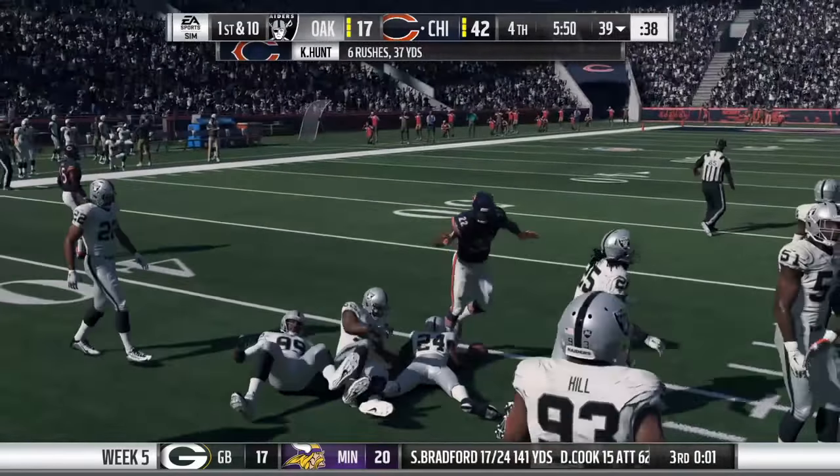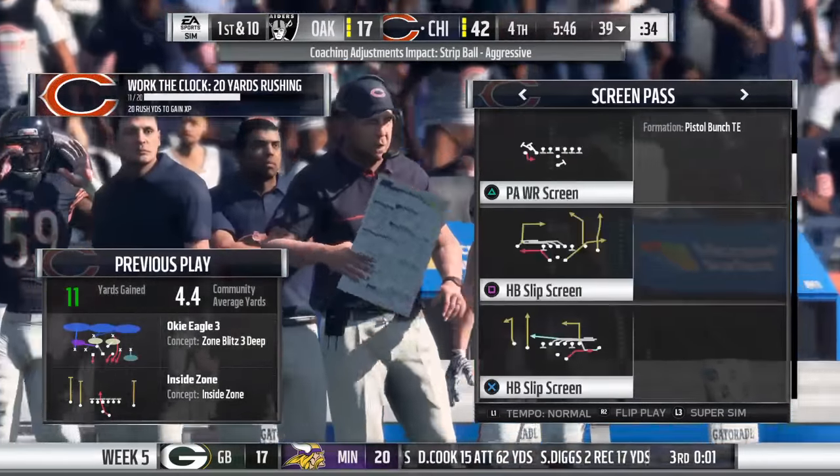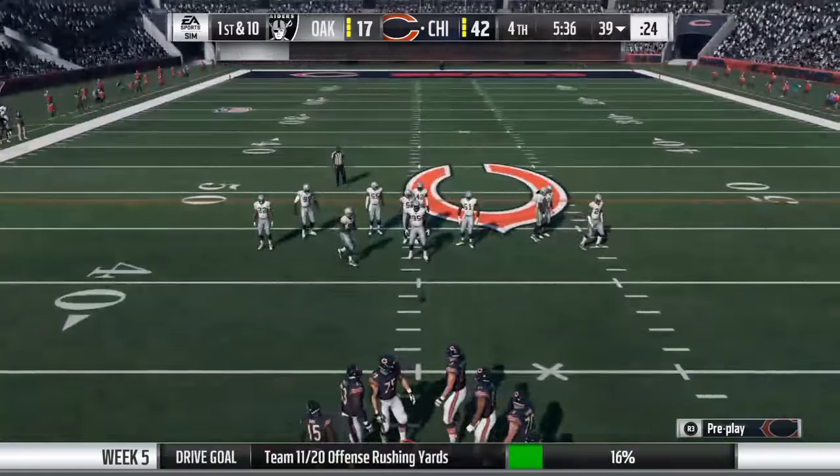Pick up there of 11 yards, and it'll move the sticks. Well, Brandon Pace comes into play now because they've got the advantage. They've got the football, but they've got to be very careful about what speed they're going to play.